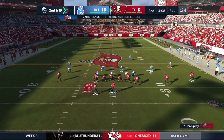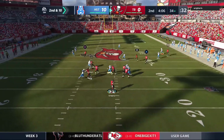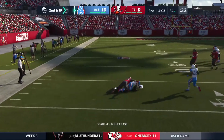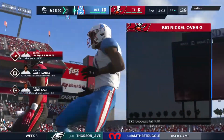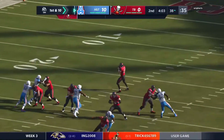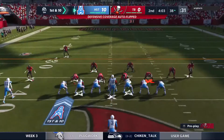So now 2nd and 10 after the incompletion on first down. Throwing again. Gregory. And his pass is intercepted for the 4th time today. Adrian Amos with a pick. And they have possession, and they have it at the 38-yard line. We haven't even escaped the first half, and he's already thrown 4 picks.